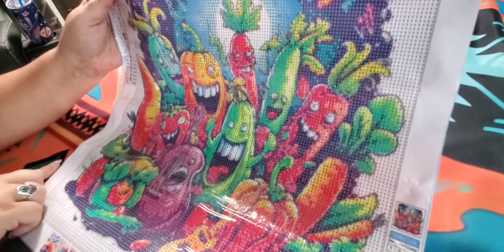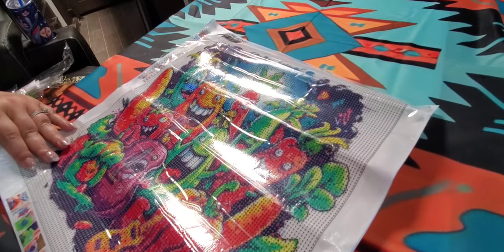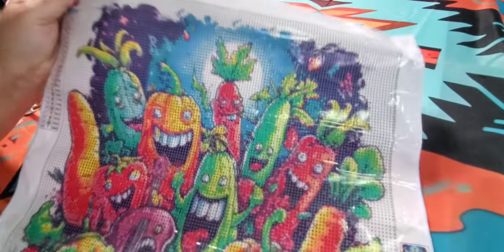But anyway, just a fun, cute canvas. And it makes me happy. Makes me very happy. And it does have 24 colors. And the gel fill on this is really, really nice. Bring it up to show you.